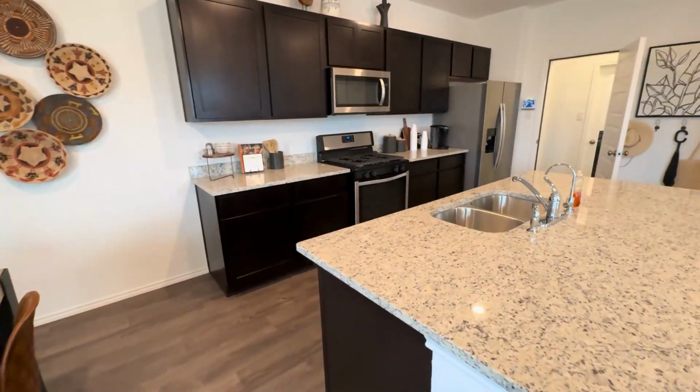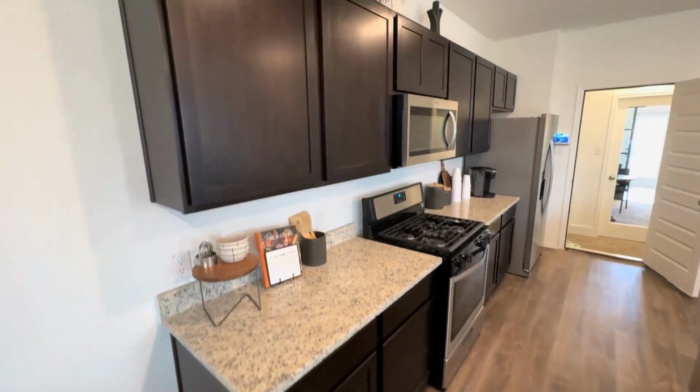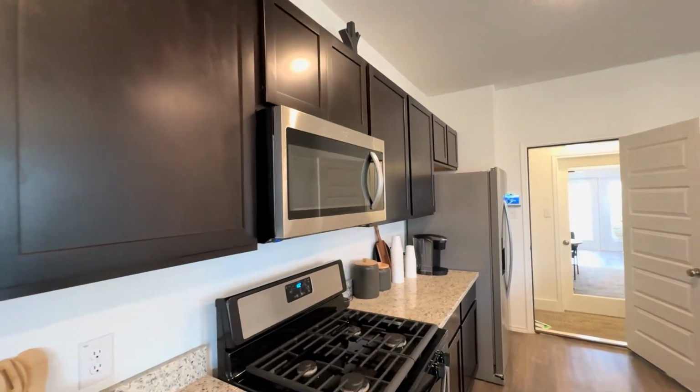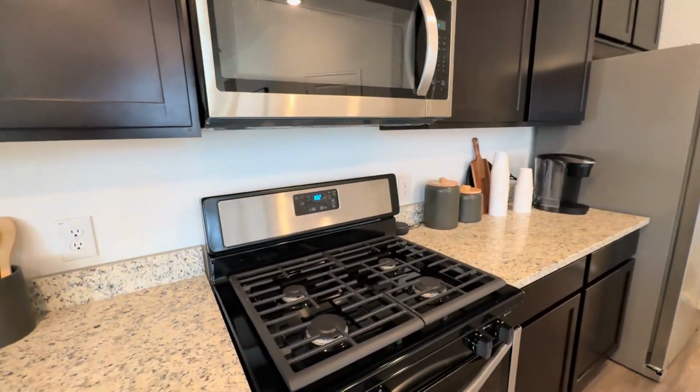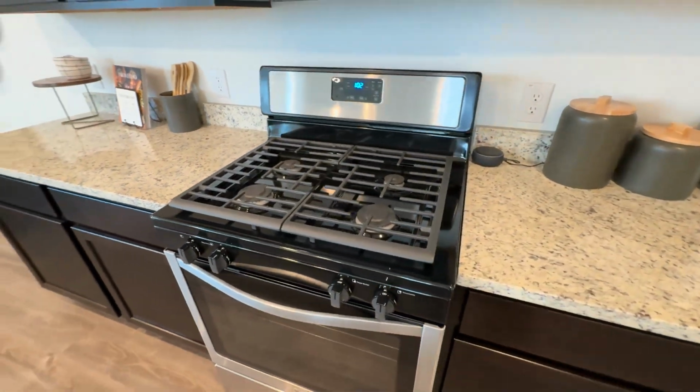Gorgeous kitchen that you have here. Dark cabinets, which is actually pretty nice. I'm pretty okay with this. Usually I'm more into the lighter cabinet colors, but I'm pretty down with this. All gas cooking, which is really great, much like the other property that we were in.